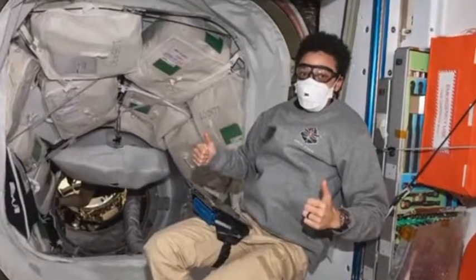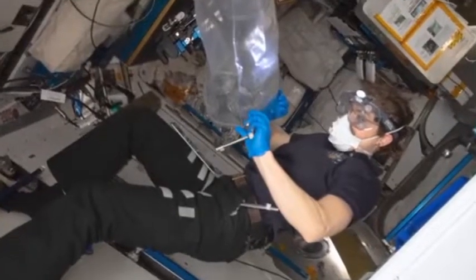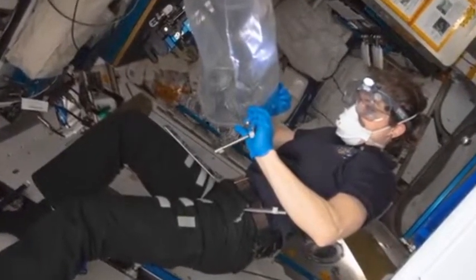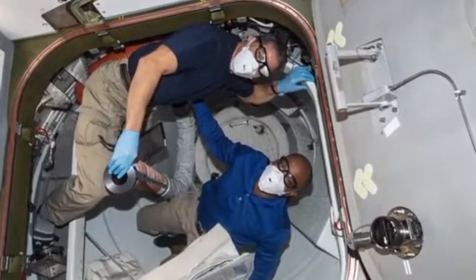Up here, we make sure to don our PPE every time we are working with materials that could potentially be hazardous or cause us harm. PPE is designed to protect us.